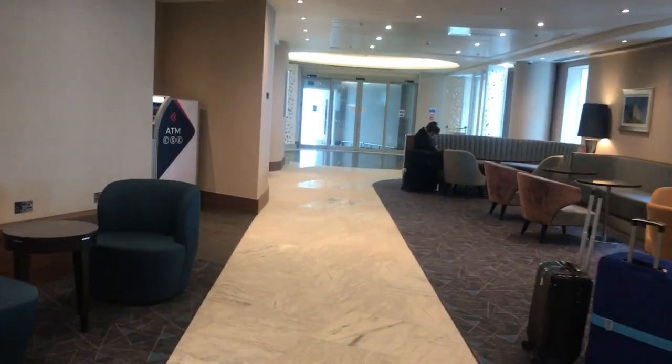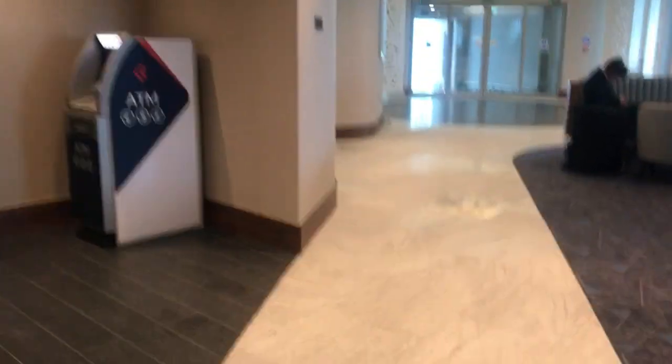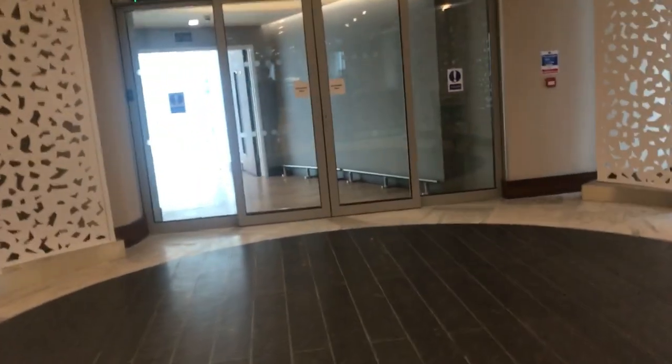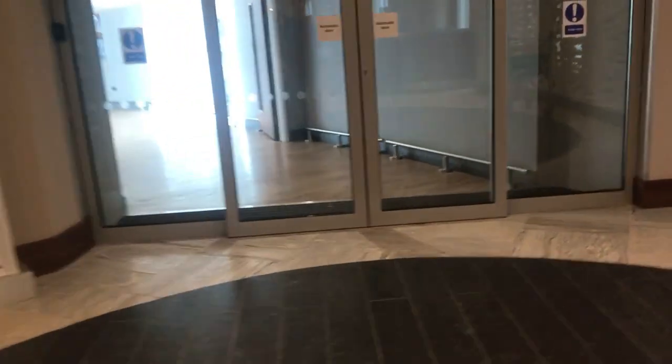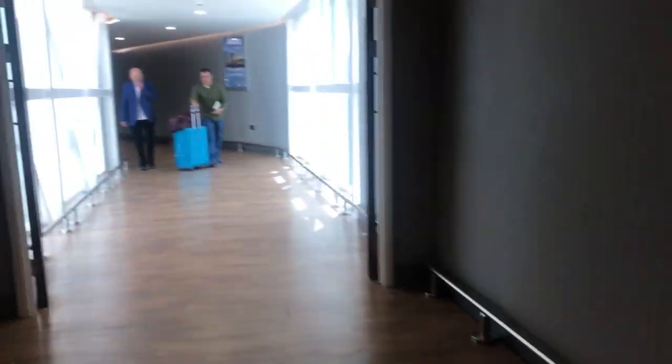It's roughly a 2 minute walk from here, but obviously if you have luggage, like us, it takes a little bit longer. As you see as well, they have a little waiting area too, and a small little bar, so that's cool. Okay, so now we're going out of the Hilton Garden Inn.